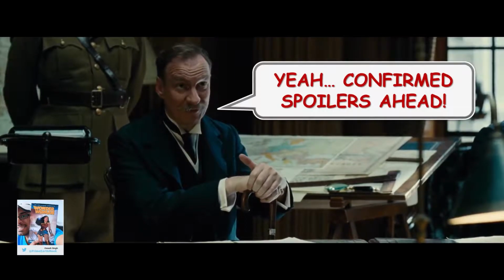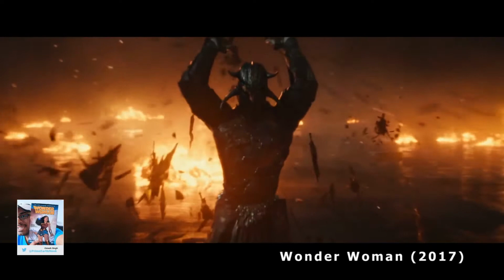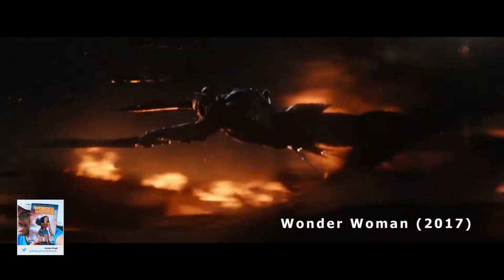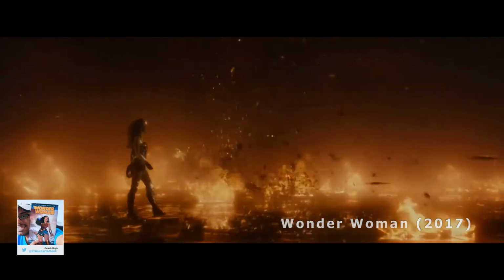You have been warned. During the final battle, Ares levitates wood and metal debris and propels these towards Diana. As the objects fly towards her, they are repelled, disintegrate, or burn up. So what is this visualization?